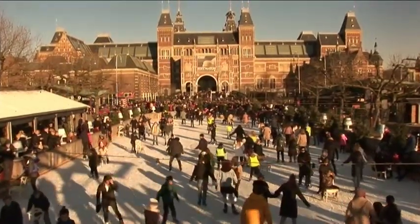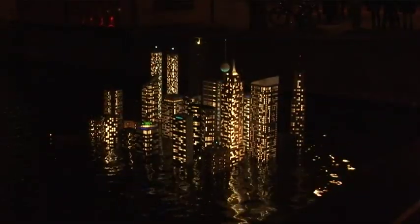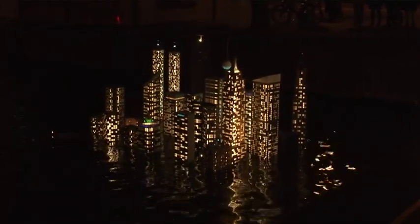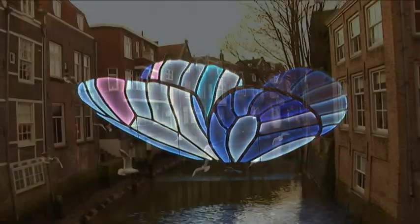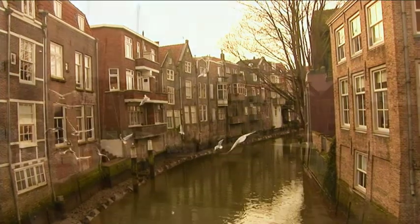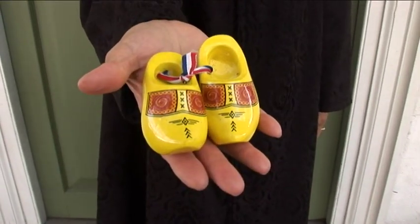We'll go ice skating in the shadow of the famous Rijksmuseum. We'll see the spectacular Festival of Lights, which goes from late November to January. We'll take a day trip to the old trading port city of Dordrecht. So put on your clogs and let's go Dutch.